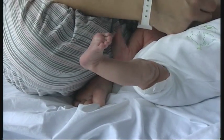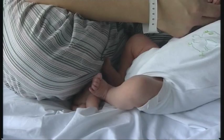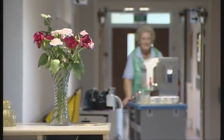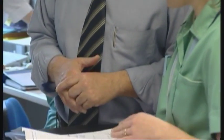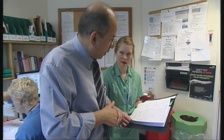We restrict visiting on Bassett Ward to allow us to care for and support the women and babies on the ward. Please ask for a Bassett Ward leaflet for up-to-date visiting times. The only children permitted on the ward are the brothers and sisters of the baby. This is to minimise noise and to maintain our high standards of infection control. All visitors should use the hand hygiene alcohol gel provided at the entrance to the ward every time they enter or leave the ward.